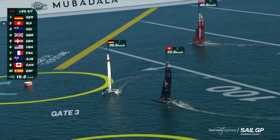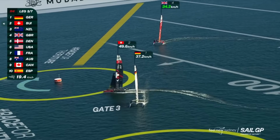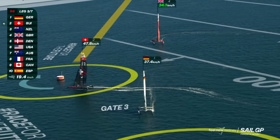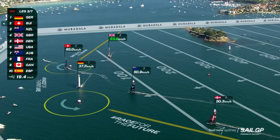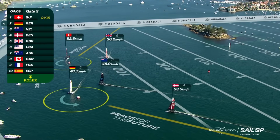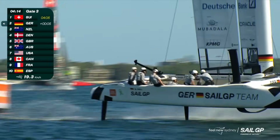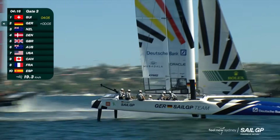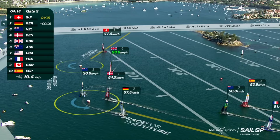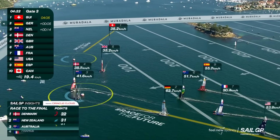Switzerland spin the boat away from the wind, hoping to make the right turn. Germany's turning left, and I think that left turn probably is going to be favoured. Germany are sailing back towards more wind, and it's going to be a really tight upwind leg. Look at that, nothing in it on that upwind leg. As New Zealand fight their way back to third, they look to turn left as well. And the race to the final is on.